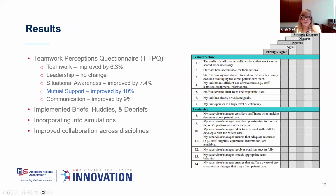So as I mentioned, we administered the teamwork perceptions questionnaire at the beginning of each of the courses, and then we re-administered 12 weeks after the training and implemented the briefs, huddles, and debriefs. And we found that our results in teamwork, situational awareness, mutual support, and communication improved with more agree and strongly agree responses.